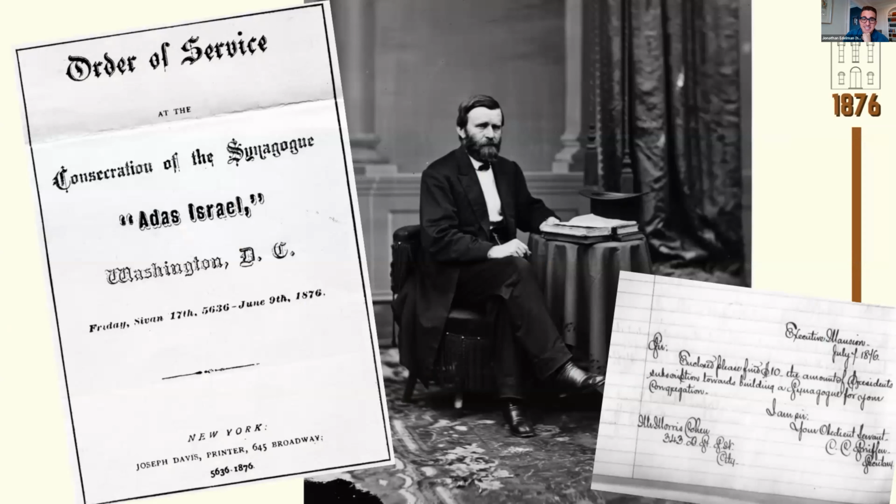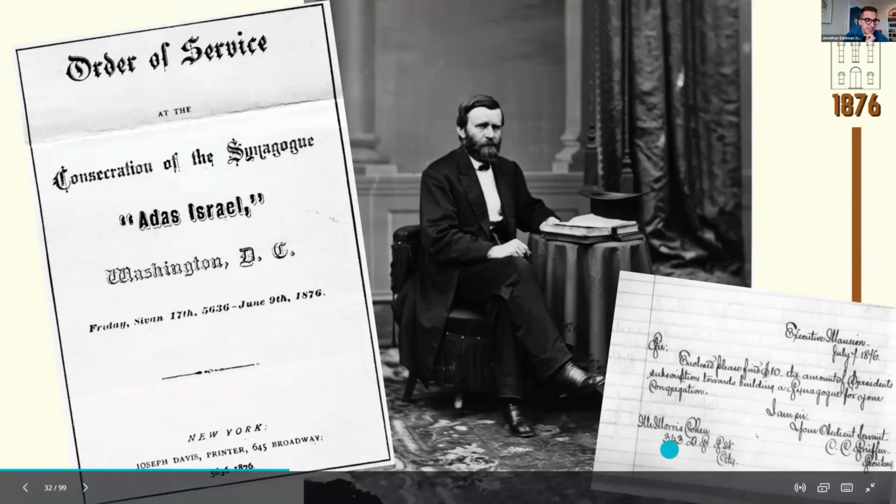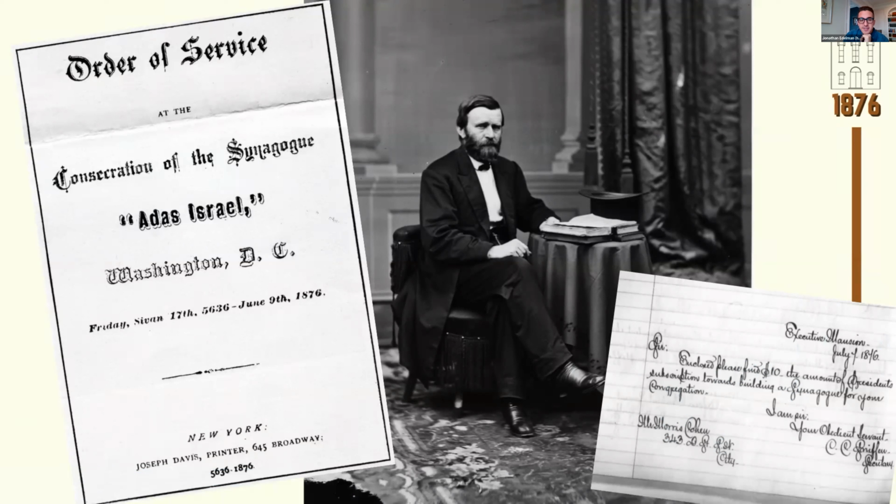And on June 9th, 1876, the synagogue was officially dedicated. Among those in attendance was then President Ulysses S. Grant, who later made a $10 donation to the congregation, as seen here in this note. Thankfully, the press was also in attendance.